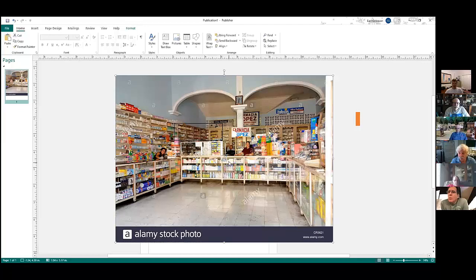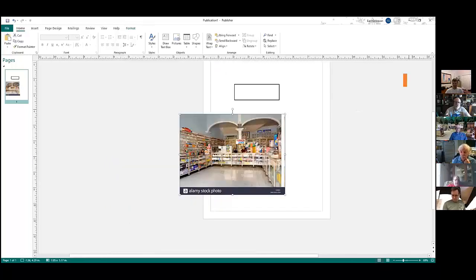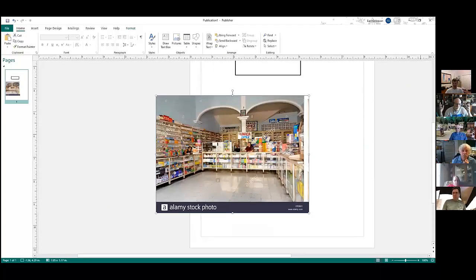Quick question, what program are you using? I'm sorry, I'm using Publisher. Yeah, so just for everybody, PowerPoint is a slide production program. Publisher is more of a document publication program. But the point is exactly the same. If you can create objects on a page, you can now put things in them and print them.